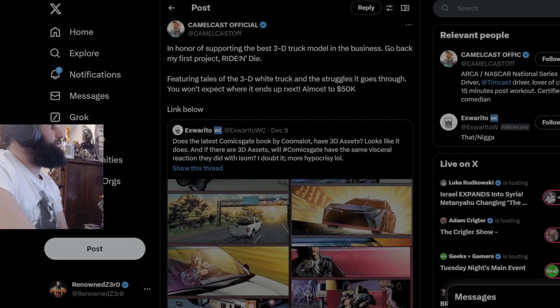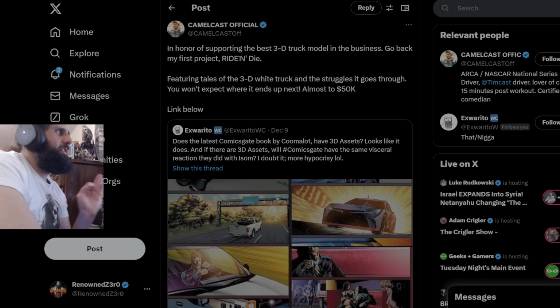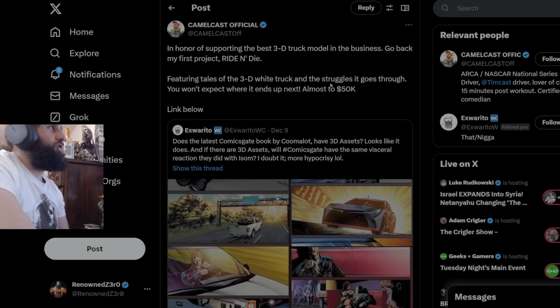It never fails to amaze me how much hypocrisy the people in new CG continue to show on a consistent basis. So he says here, in honor of supporting the best 3D truck model in the business, go back my first project, Ride and Die, featuring tales of the 3D white truck and the struggles it goes through. You won't expect where it ends up next. Almost to 50K.